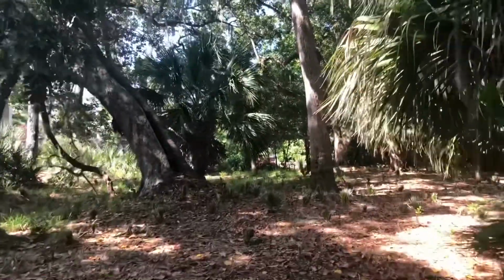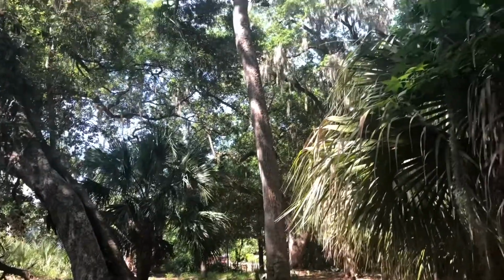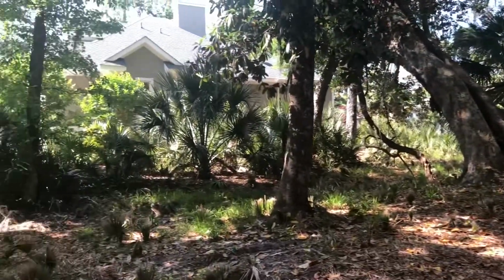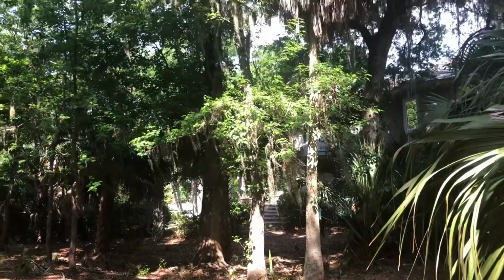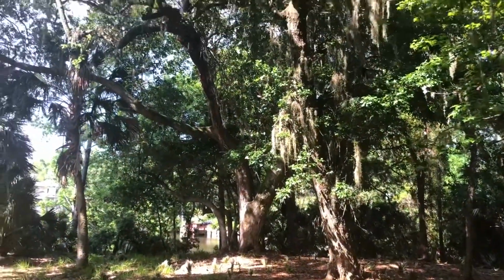The rest of the trees, I think that the ARB would not have any problem with taking them down if they're in the building envelope. But of course, that's for the ARB to decide. We're just taking a look around the lot here at the houses next door and then again at the trees. So it's a pretty nice lot.